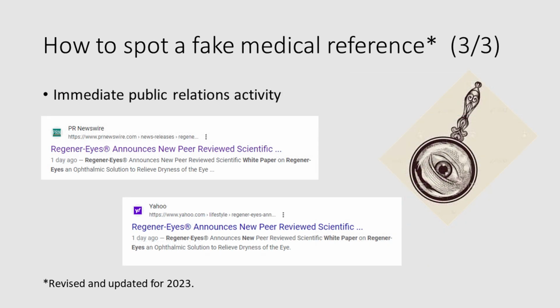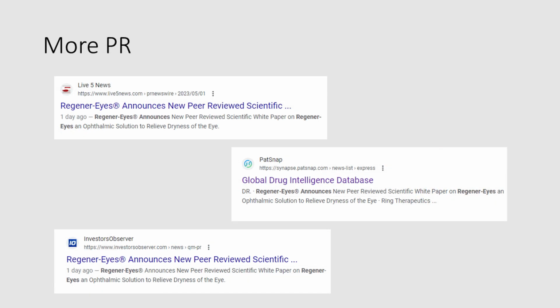Okay, how to spot a fake medical reference, slide 3. When the reference is published, and then there is an immediate flurry, or perhaps let's say blizzard, of public relations activity. So Regenerise started to announce everywhere it could announce this new peer-reviewed scientific white paper. It appeared in Newswire, Yahoo, Live 5 News, something called PatSnap, Investors Observer.